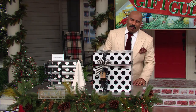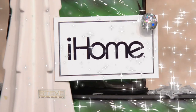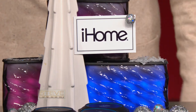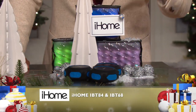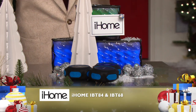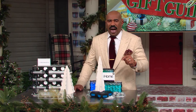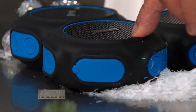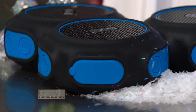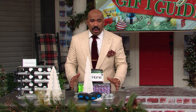All right, let's talk about that teenager that's really into music. Check this out. This, folks, this is iHome's splash-proof, color-changing, wireless stereo speaker with a speaker phone. No, this is really cool. We've also got the weather-tough iHome that's also waterproof, too. So you got both of these. These right here, this change colors, too, because it's got these lights.